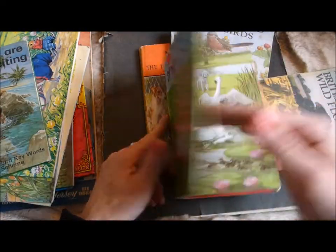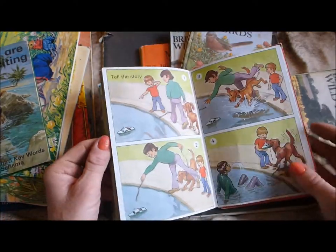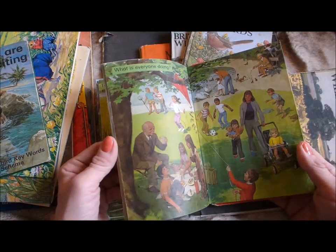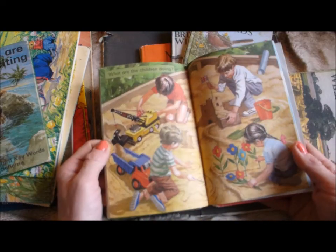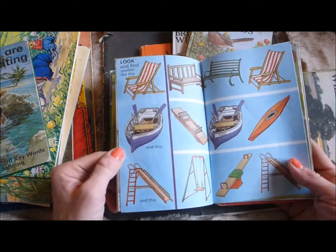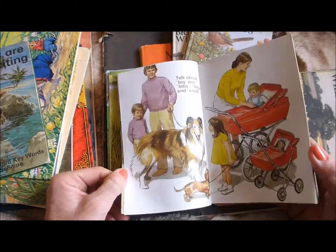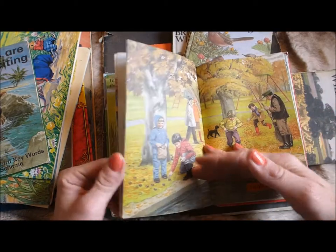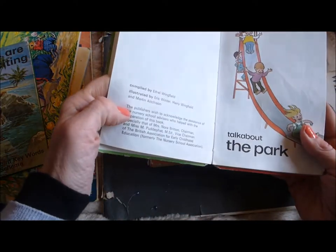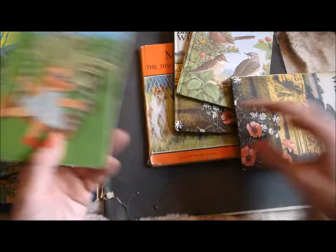Got this one, Talk About the Park. Look at that lovely image. Gorgeous. This one's full of lovely images. I really like it. Again, I can picture myself hoarding this one a bit much, so maybe I need to cut this straight up and use it instantly before I get too attached to it. But aren't they just lovely images? I really love them. So there's that one, and the date on this one was 1975. That one's really nice.